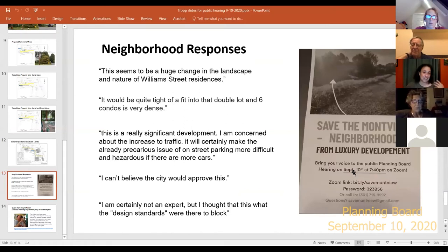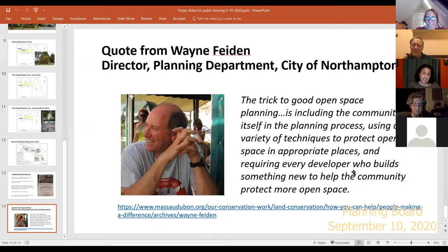I just want to make sure that the applicant's interests are somehow balanced with the interests and needs of neighborhood residents, since it affects those of us who are actually living here in the neighborhood. And I hope that the planning board will recognize the value of achieving such a balance, especially given that the city's own director of planning, Wayne Feiden, has suggested as much in a recent interview with Mass Audubon, how important it is to include community input to both protect open space and involve people in the process. So thank you for your attention and your consideration of the points I've raised.